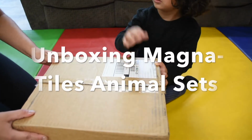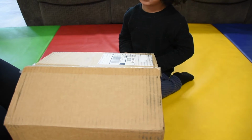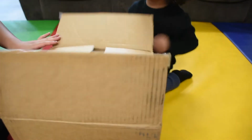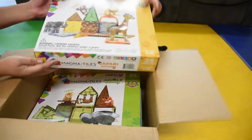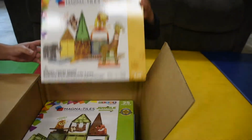Okay, so we got our shipment yesterday of our Magna Tiles. They have animals, and we got the three sets. So let's see what comes in them. Let's play with them. So the first one is the Safari Animals. Show it like that. Yeah, Safari Animals.